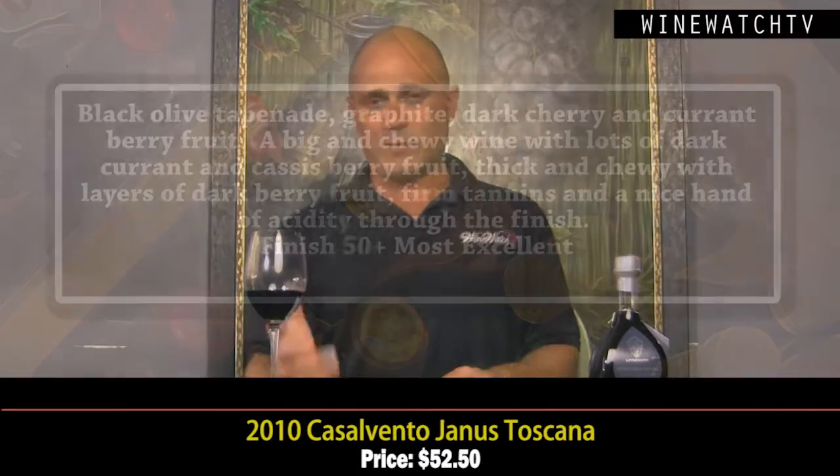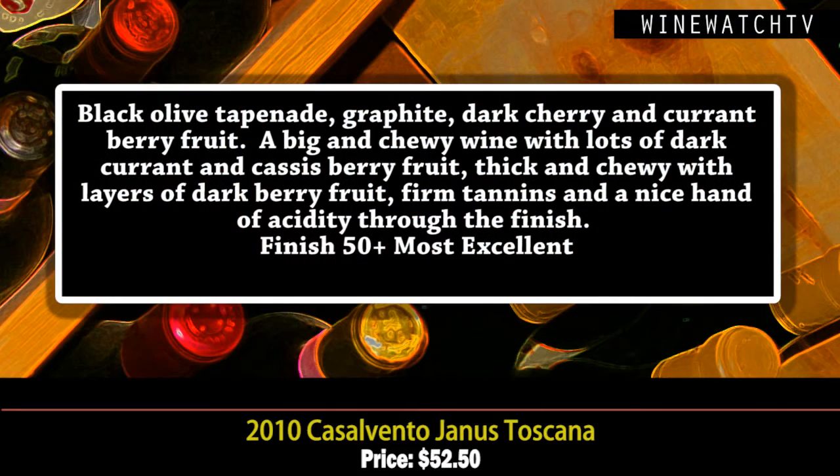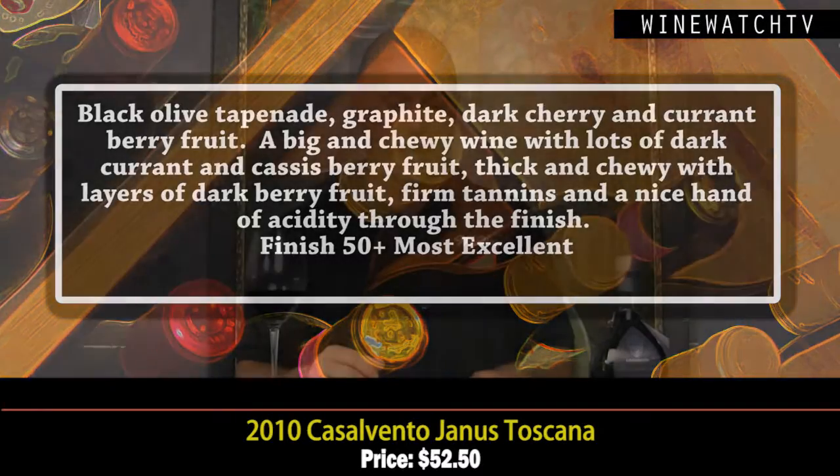And a nice story. This wine's got that classic black olive note from the Cabernet, graphite, dark cherry, currant berry fruit. A big and chewy wine like the rest of the 2010s. This wine's got wonderful structure, a lot of that dark currant, cassis berry fruit showing, and a nice hand of acidity in this wine. Most excellent juice. Even better on the second day. One of the best Cabernet Sauvignons you will find in Tuscany, especially in the $50 price range.